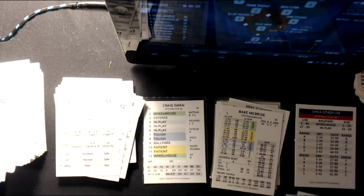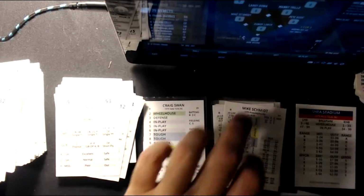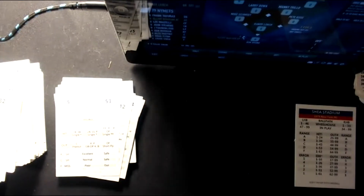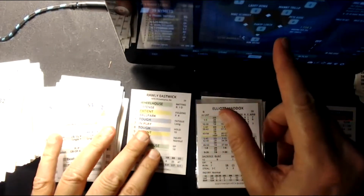And that's a hard hit ground ball to Maddox. Maddox up with it, fires to first, and that's out number 3. So, wow, Mets get out of that one, and they're still in the lead, believe it or not. So it's going to be Eastwick coming in. Raleigh Eastwick, new pitcher.